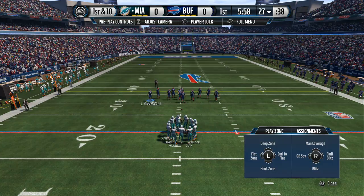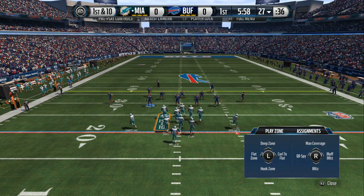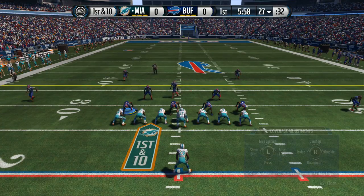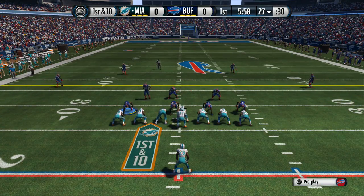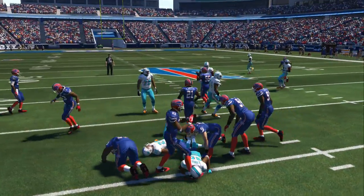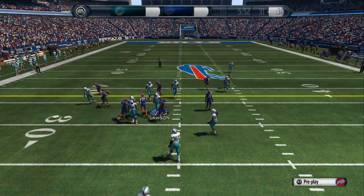They come to the line of scrimmage. First down. Hand off. And a run right up the middle. Darius is there to make the tackle.